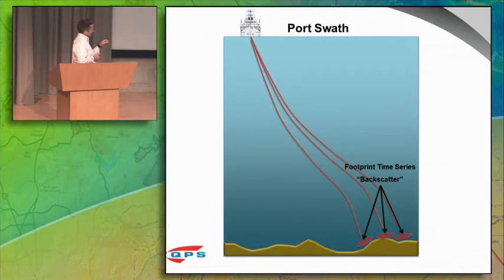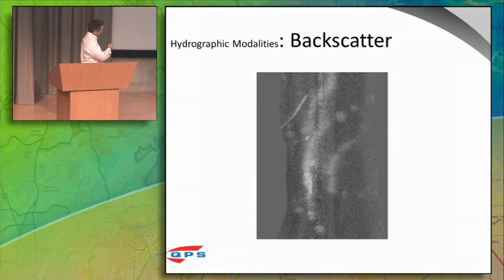Now, with newer sonars, we're getting something called footprint time series data. So where each beam of the data interacts with the seabed, you get a footprint. And inside that footprint is a time series of information, all coming from the same echo. That time series is a set of intensities, amplitudes, based on the composition, the reflectivity of the seabed, and that can give you the image of what the seabed looks like. And this is a typical waterfall of seabed.